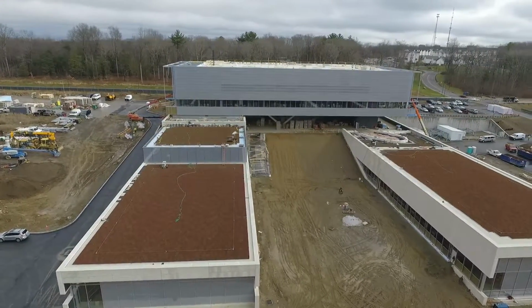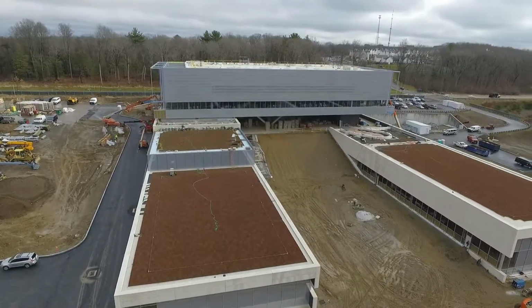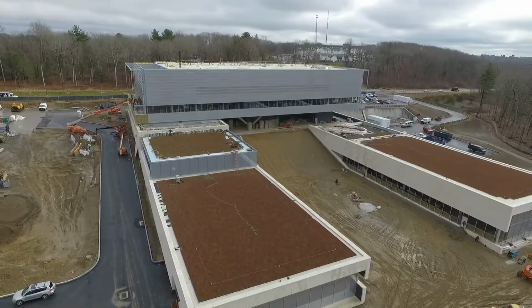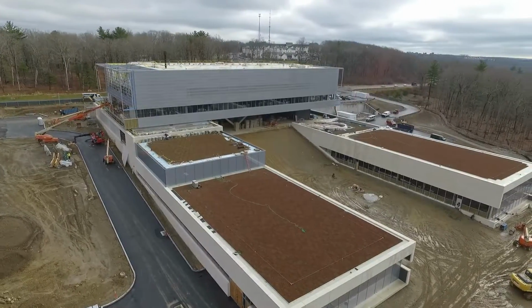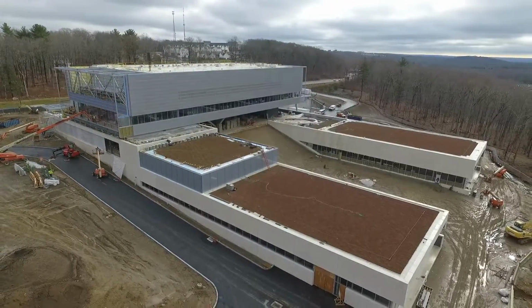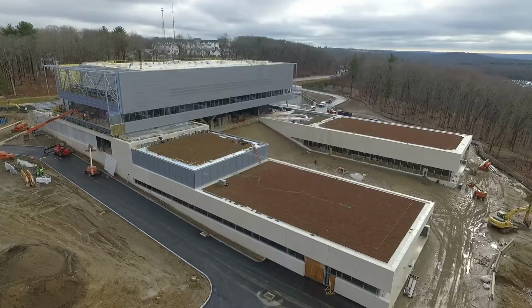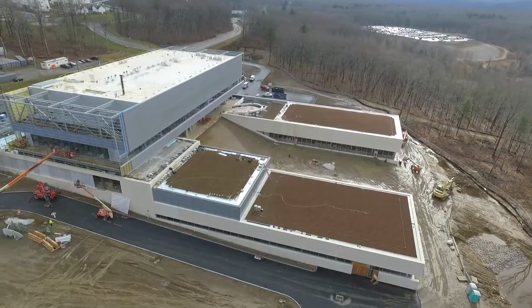Now this is the north wing, the AMIC wing, which is the Additive Manufacturing Innovation Center. The upper section with the blue spandrel glass is the high bay area. Very amazing, and the construction's really come along. You'll see all the precast and all the glass, and the parking area through here. The roadway has been paved all the way down through here, and we'll finish on the north elevation.